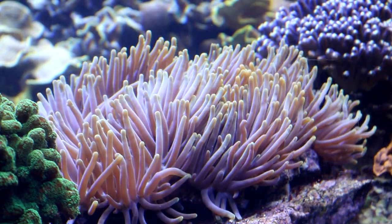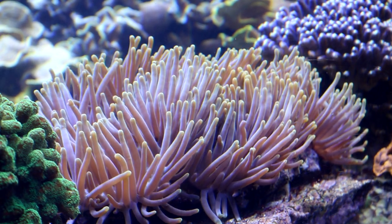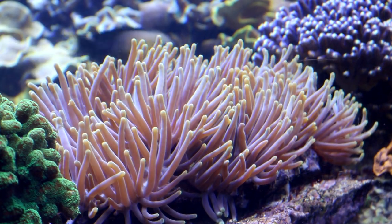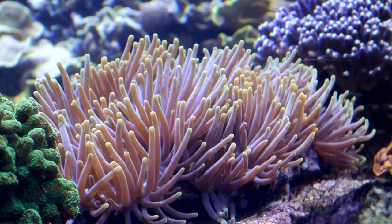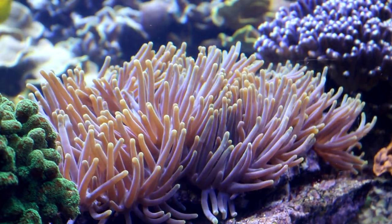Now let's talk about the anemone right up front. What kind of anemone is this? That's a magnifica, and it's split from the main colony. If you look around the bend right here, there's a main colony of magnifica right back there, and it actually split and crawled to the front here.